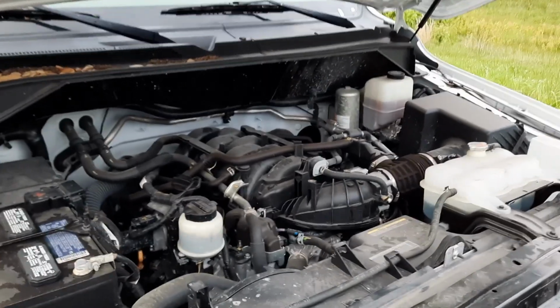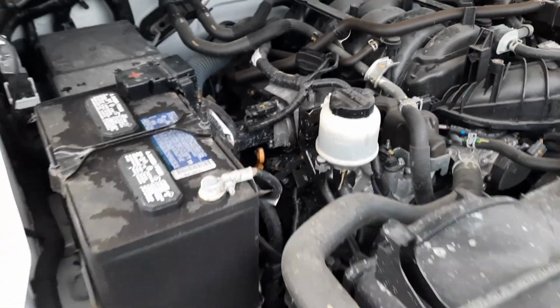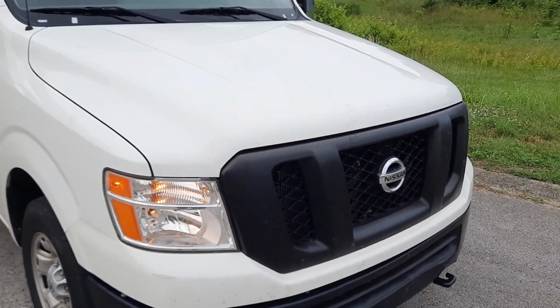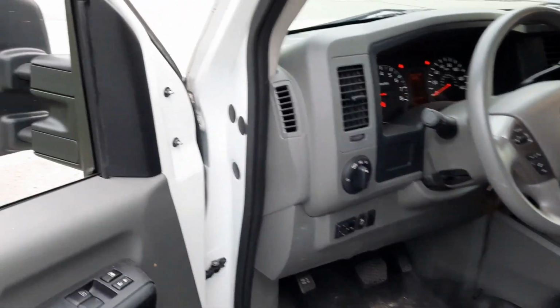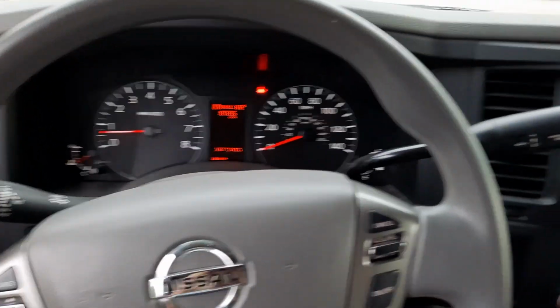But nevertheless, if you actually listen to the engine, it's really close to sounding like a diesel. This has to be the Endurance V8, the same in the QX80 and the newer Nissan Armada. It has a 7-speed automatic gearbox, which I'll get to in a second, while the V6 still has a 5-speed automatic gearbox. Let's go for a nice little drive.